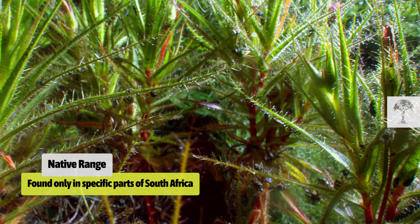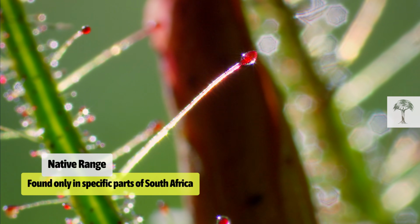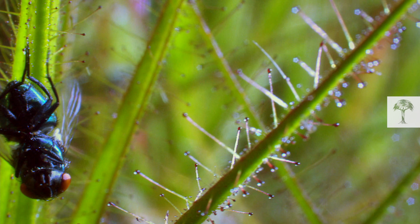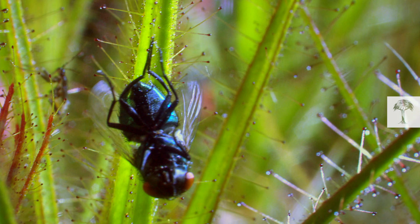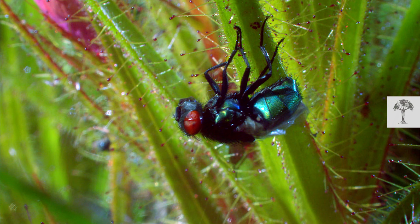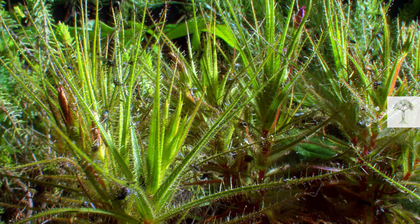Like a sundew, it's covered in sticky blobs, though unlike sundews, these blobs are a type of resin. They're much stickier than the sundew's mucus blobs and trap bigger and stronger insects. But Roridula has no digestive glands on its leaves, so how does it digest its prey?